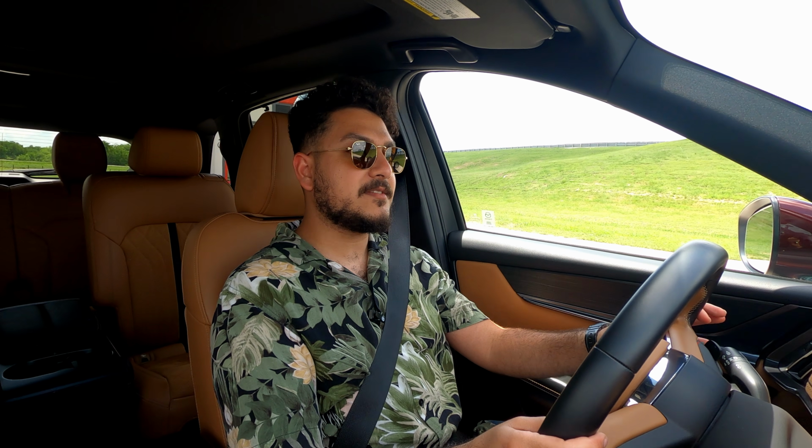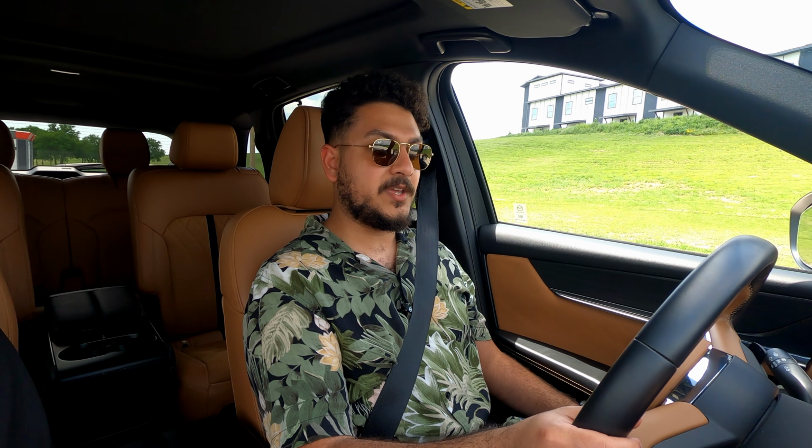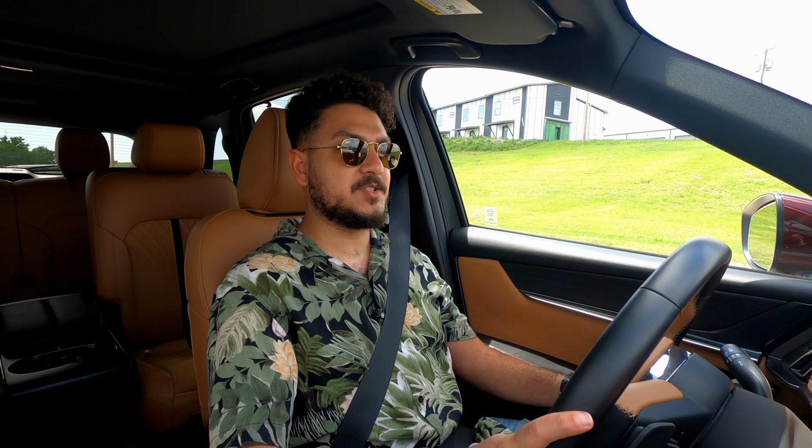So let me know, for that amount of money, if you're looking for a 7-seater SUV, would you pick one of these? Would you pick a Lexus TX? What else is in the market that's on your mind that compares to this one?